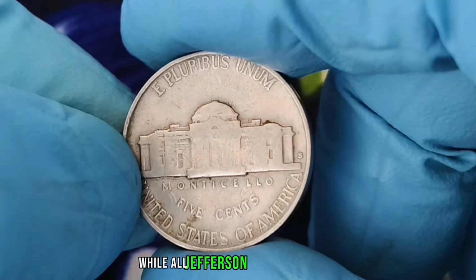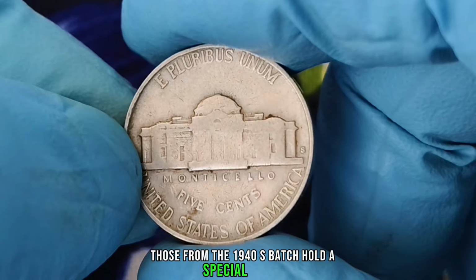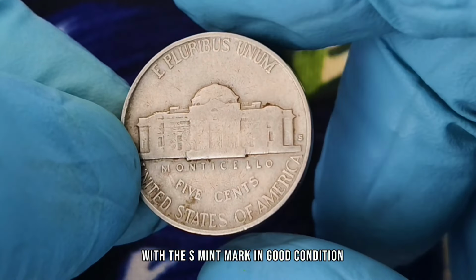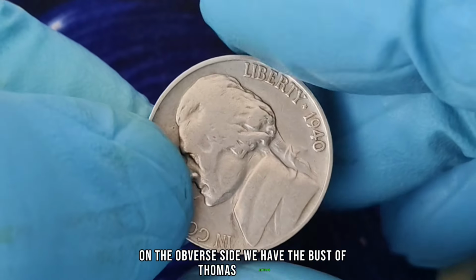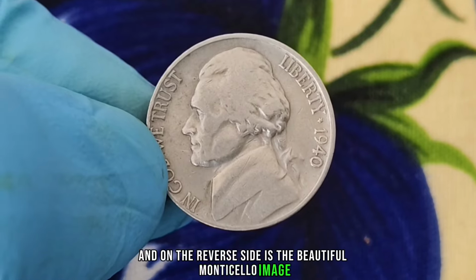While all Jefferson nickels are notable, those from the 1940 S batch hold a special allure because of their limited numbers and the scarcity of coins with the S mint mark in good condition today. Let's take a closer look at this unique coin. On the obverse side, we have the bust of Thomas Jefferson, and on the reverse side is the beautiful Monticello image.